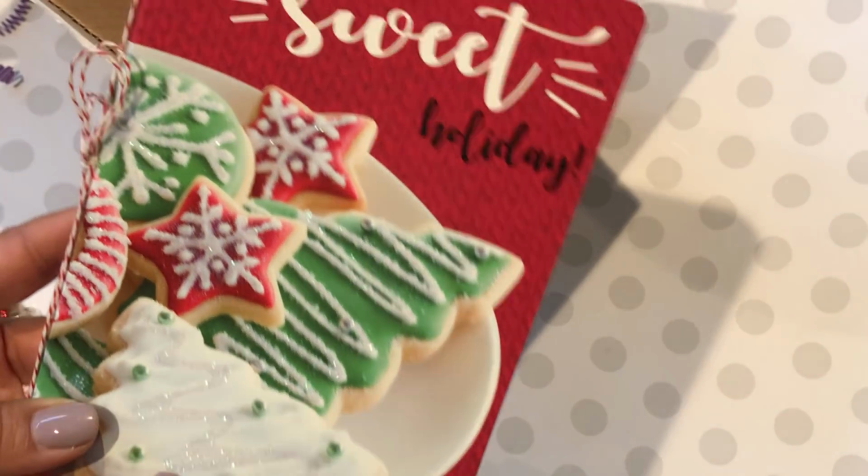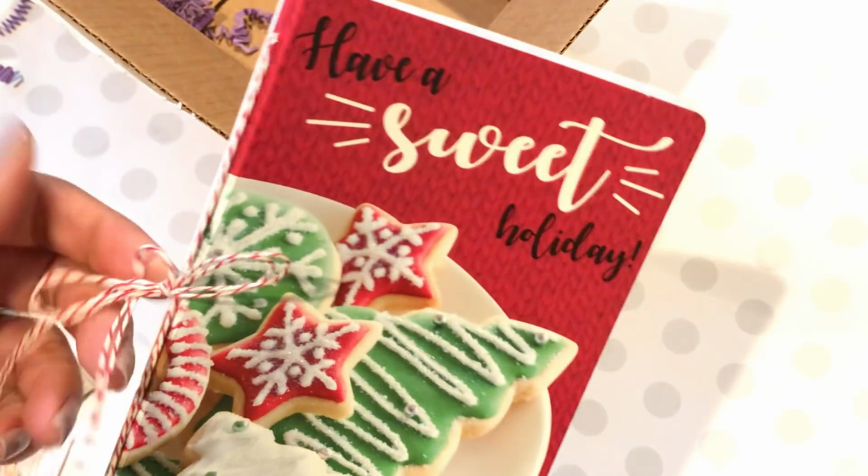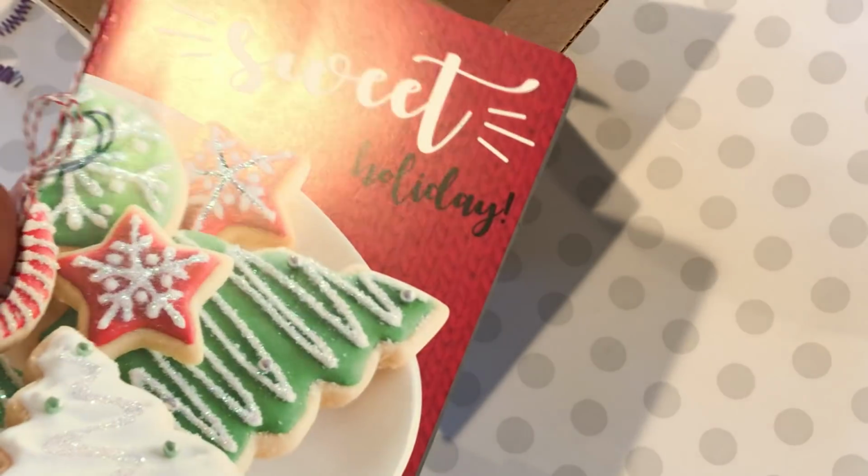Yes, she knows I like to bake sugar cookies. How adorable. And then she's got the twine right here. How cute. Thank you so much, Peggy. This was super thoughtful, super sweet.